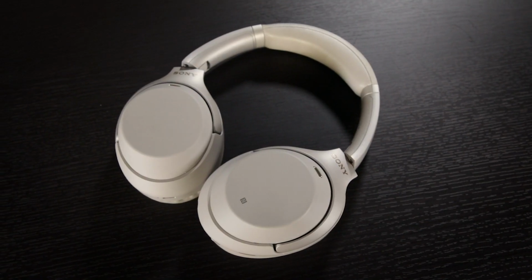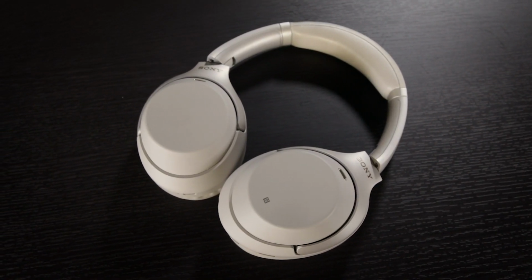So these headphones have ambient sound control built in. These headphones know whether you're sitting, whether you're riding on a train or walking, and they can sense what's happening around you and adjust the noise cancellation accordingly. So when I first started with these headphones, I was sitting down, so it knew that I was in a staying kind of position and I wasn't moving around anywhere. So it blocked out a lot of the outside noise.